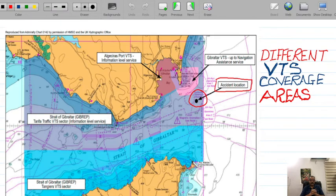Now, the other thing you see, there are so many VTS reporting points. Algeciras Port VTS information level service. Then you have the Strait of Gibraltar where we do the GIBREP, the Tarifa traffic VTS sector information level service, the Strait of Gibraltar GIBREP and the Tangier VTS sector. Then you have Gibraltar VTS up to navigation assistance service. What I'm trying to say, there are so many VTS services which were supposed to monitor and guide the vessels. And mind you, in this particular case, it was a restricted visibility area, dense, thick fog, perhaps zero visibility.